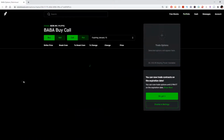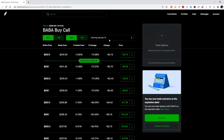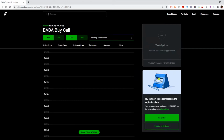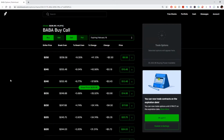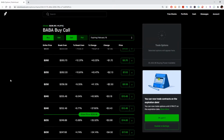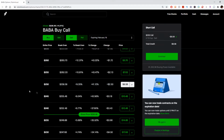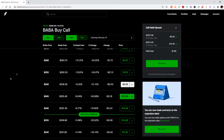These are the two options that you have. So you would choose your expiration, which is Feb 19th, just as an example here. And let's say you wanted to stay above 250 is what your expectation is based on your analysis. You would first want to sell the 250 call, and then as a hedge against it, you would buy the 245 call. And a combination of this is called a call debit spread.